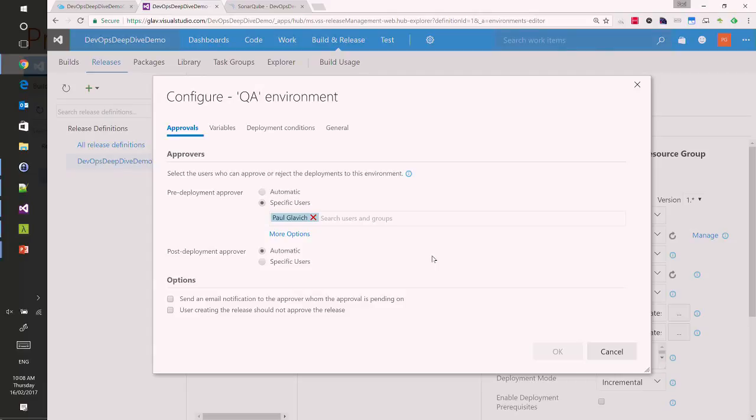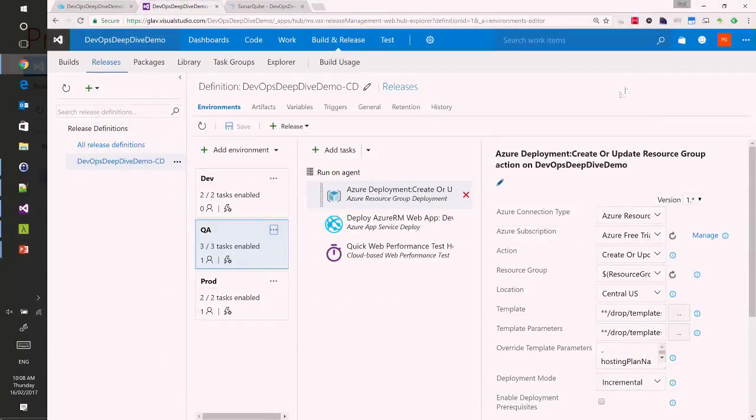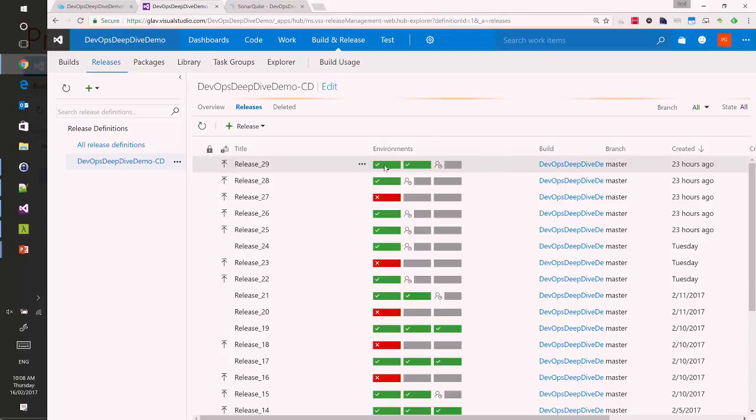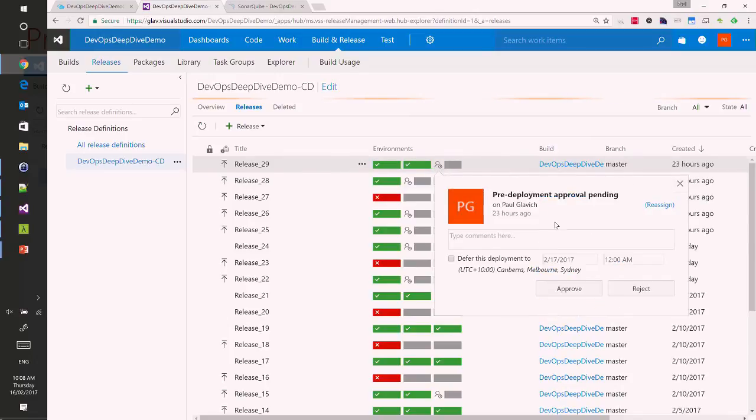The way that's visualized in VSTS, if I go back here, you can see I've had a few failed builds, but the latest one has gone from dev here. I've got QA next, and now it's waiting to go to production. If I click on that, it says pre-deployment approval pending, and I can say all good. Hit approve.